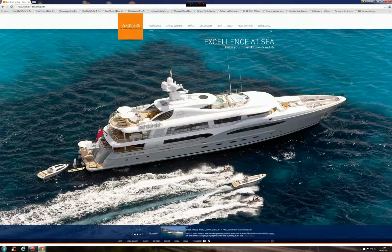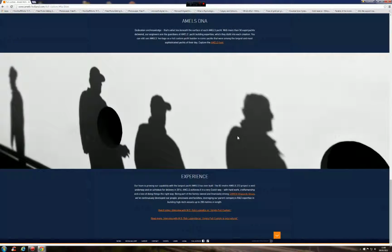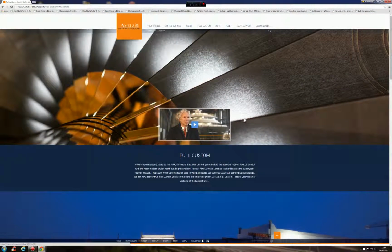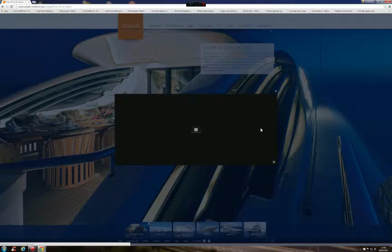As you saw in the advert, the Feadship do custom jobs. Well, apparently so do Amels now, another Dutch builder. If you click on their facilities, you get the sales stuff, which I like watching. It's good to watch through this if you're into this stuff. They did have standard builds, then they went into limited edition, and now they've decided to go full custom. Let's just have a look. They build it to 83 meters now. Tim Heywood, he's an English guy. He's designed a lot of them.